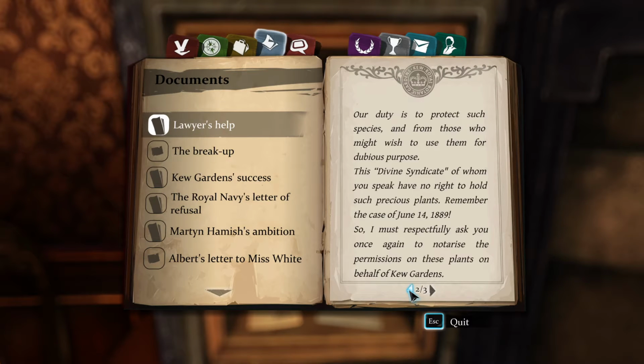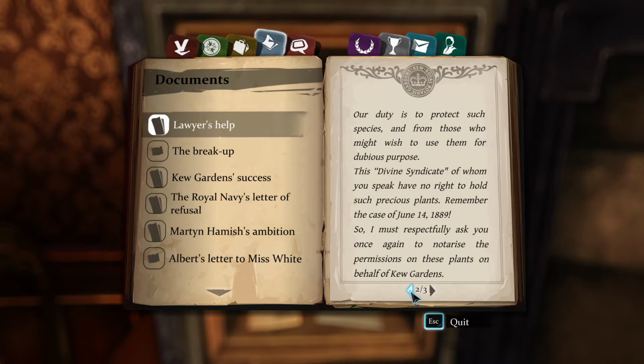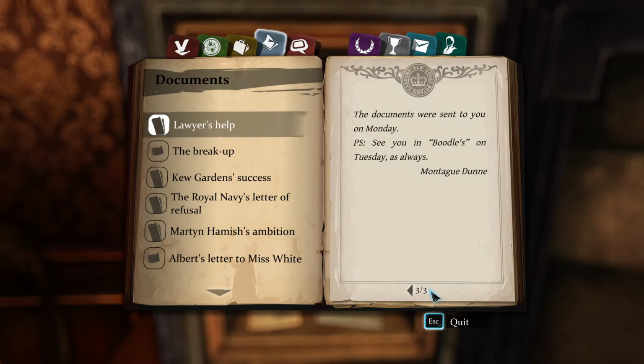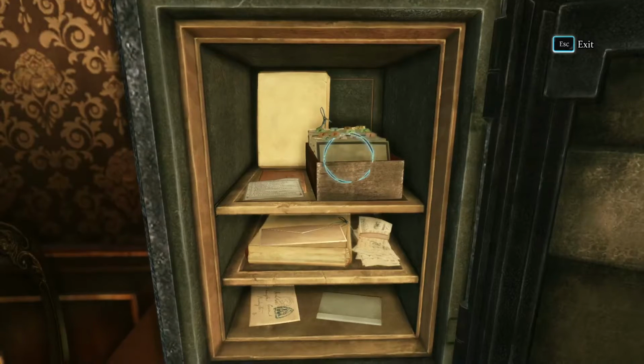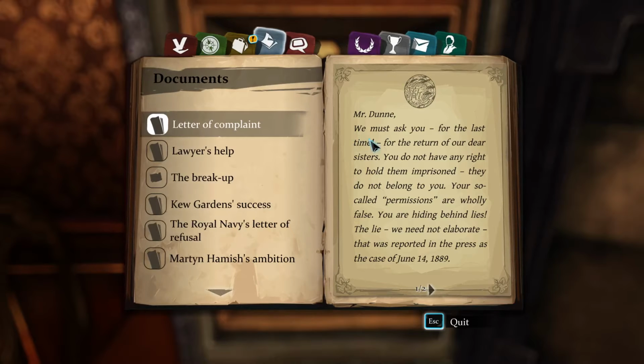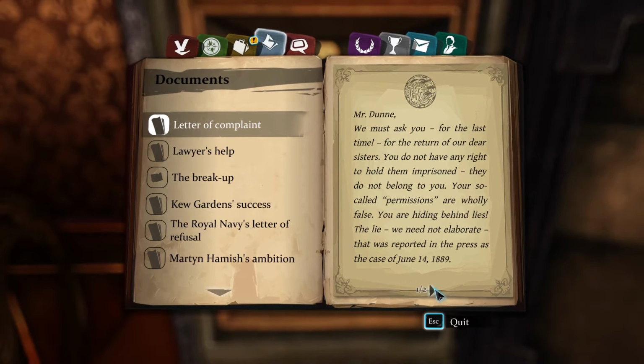Wait a second. So it's a letter of Montagu to his lawyer. Okay, so Montagu was against the Divine Syndicate. We still don't know exactly what that is. That's the one from the lawyer, right? No, the Divine Syndicate. Okay.